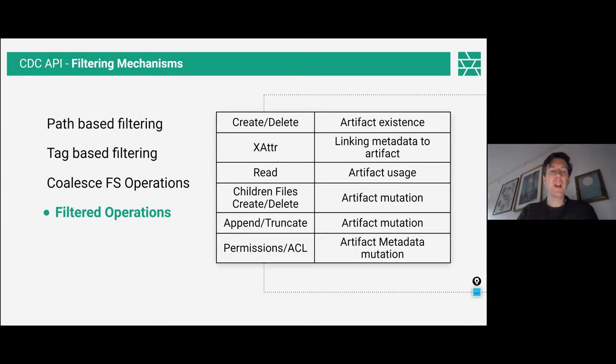So the kind of filtering we can do, we can filter on file system operations, creating, deleting artifacts, on the X attributes, the tags, how we read them, whether they were child files or not, whether files are appended or truncated, and permissions as well.